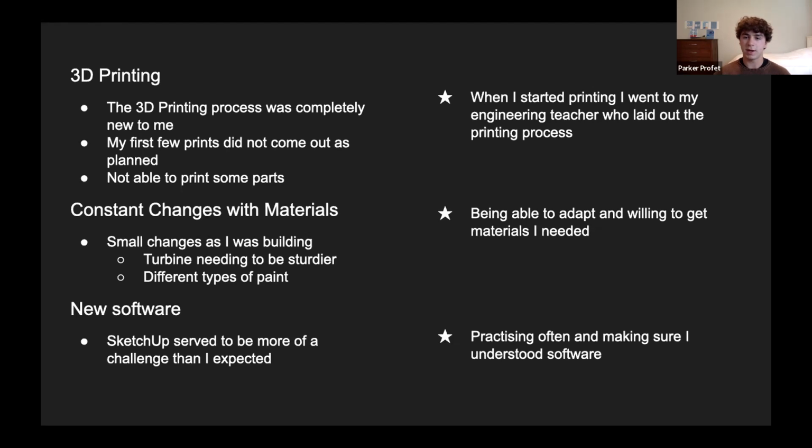There's a few times I thought I knew exactly what I wanted, and then it just didn't work out. I had a certain type of yellow paint, and then I tried to paint it on my turbine, and it wasn't thick enough. So I needed to go to the store and get some more during the end part of my project. There were just some things like that, and just being able to adapt was kind of how I got through that.